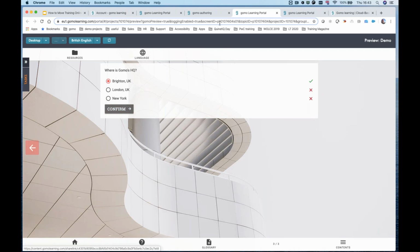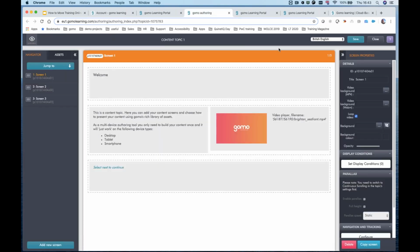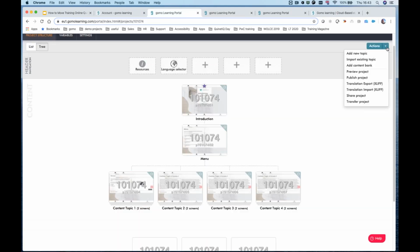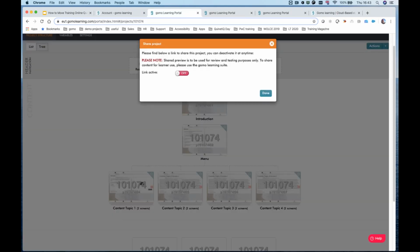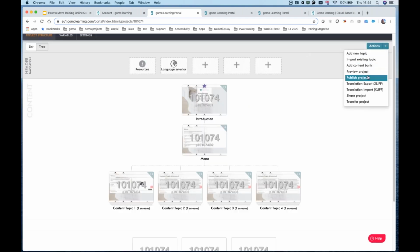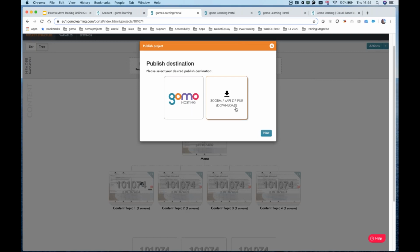So that's how you build the content. And then when you come to publish that, I could choose to share that to a wider group of stakeholders, maybe people who don't have a Gomo login into your account. Just get that link, email that out to them. They can click on that, see it live from your account. They can send back their comments to you. And then you're ready to publish. And then you simply choose publish.